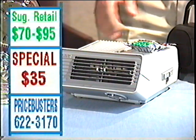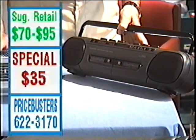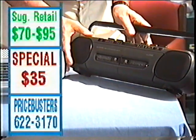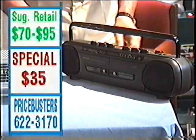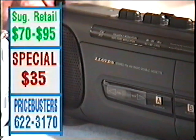Okay, the next item I want to show you here. Remember, this is a $35 table. Next item is the one I showed you before that retailed for $95. This is an AM/FM stereo boom box, cassette player, recorder, the whole works in one, and it works on either battery or electricity. It sells for $69.95 normally.